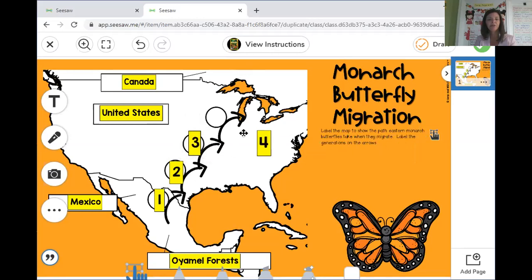And then finally, the fourth generation is all the way up here. And it gets very, very cold here. So what happens? The fourth generation that's born in September and October, they will make that journey back to Mexico. Gotta go to Mexico. All right.